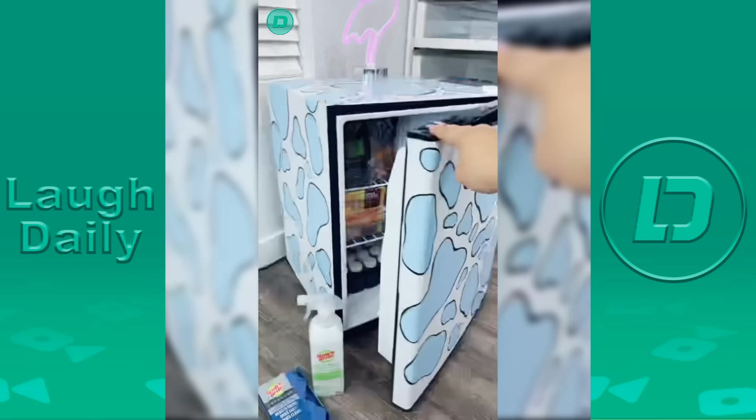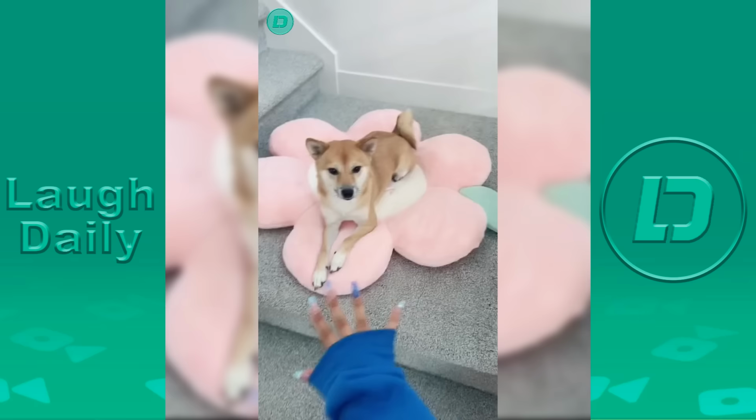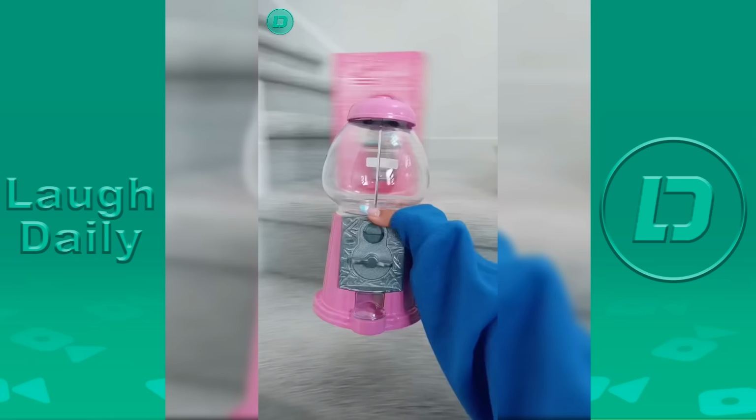Here's another one of my 3 a.m. purchases, but for my new house. First, Hazel's new bed. It's a flower. It's so cute. I also got matching food bowls. You can take them off the stand, but I'm gonna leave them out. This gumball machine, I don't know.